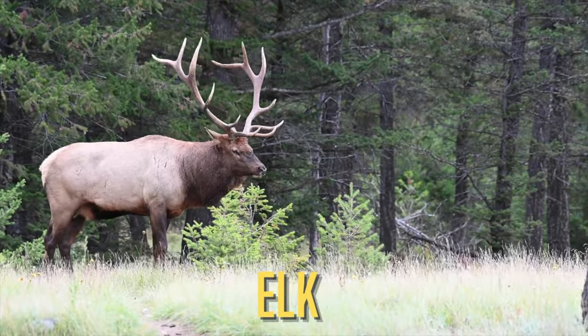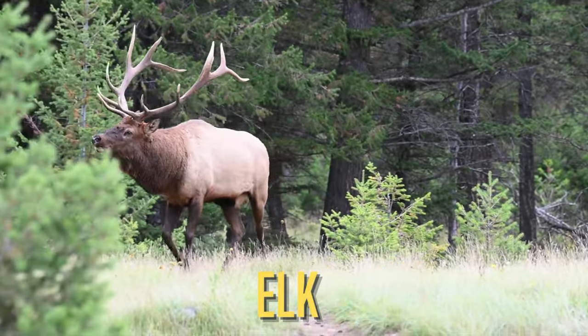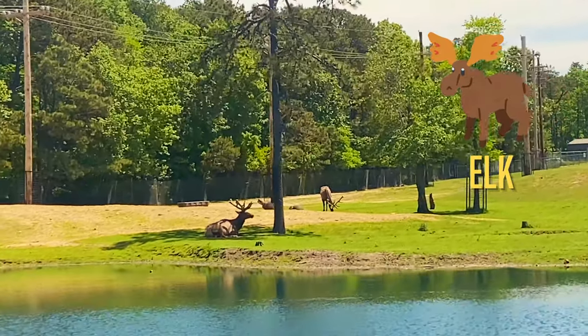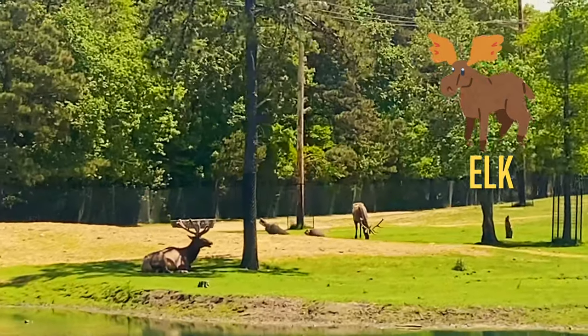Elk. Right, it's an elk. Did you know that the elk is the loudest animal in the deer family? They look like a moose, but they're a little smaller than a moose.